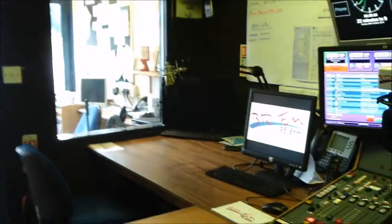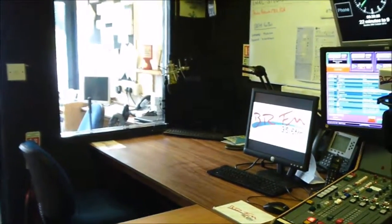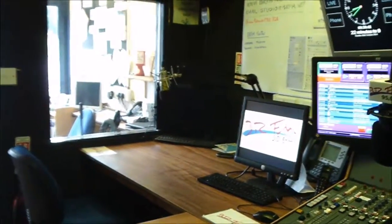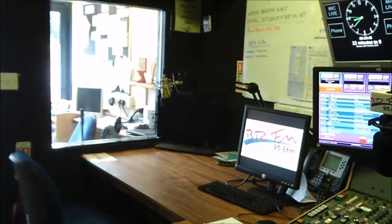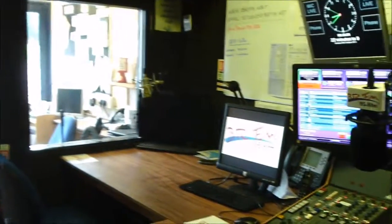First of all, you can see the area where a guest would sit to be interviewed, and there's the guest mic, or maybe a co-presenter, and the window there looks back out to the outer studio where, as I said, someone doing some technical work, or the presenter waiting to go on air, or a guest might be waiting.